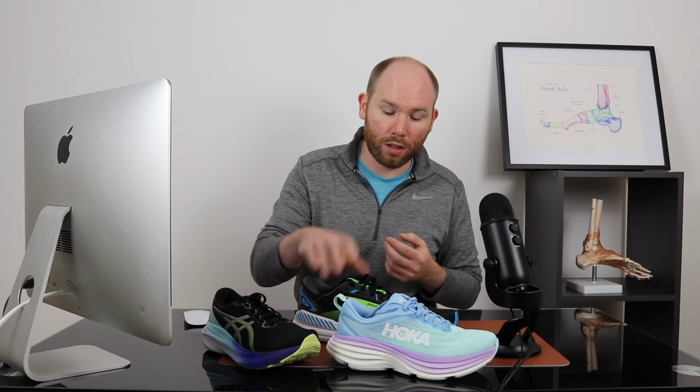And then the Brooks is a nice firm cushioning. So a lot of people who have ankle arthritis like this, as it gives them a nice stable feel underfoot. It reduces how much that subtalar joint can rock side to side, thanks to the guide rails, and it doesn't allow your foot to sink in too much. So it doesn't allow too much excess motion facilitated by the cushioning.